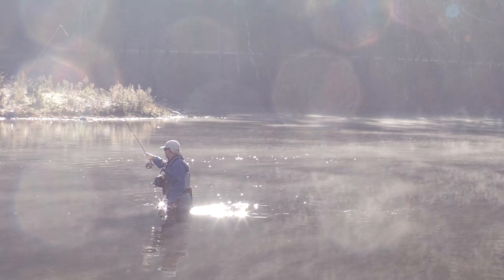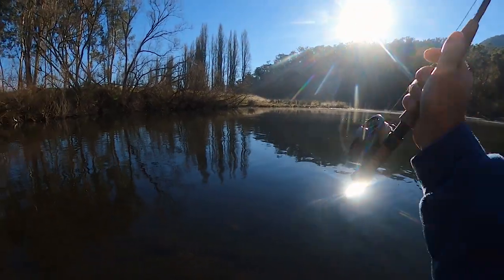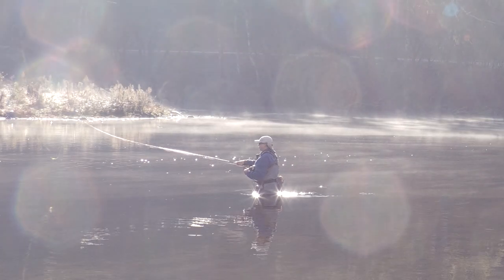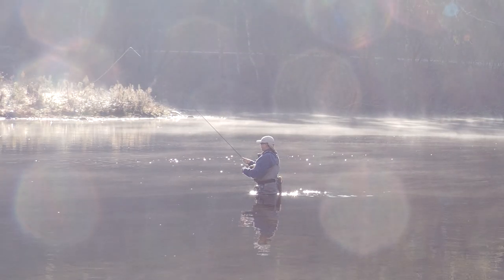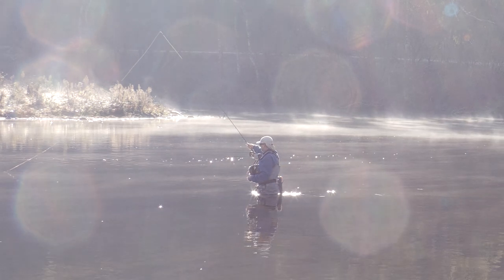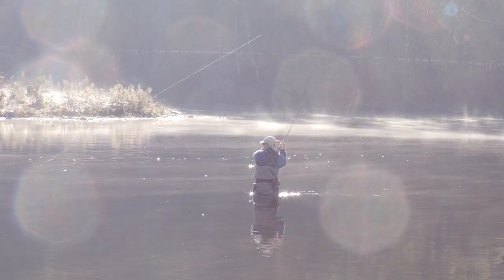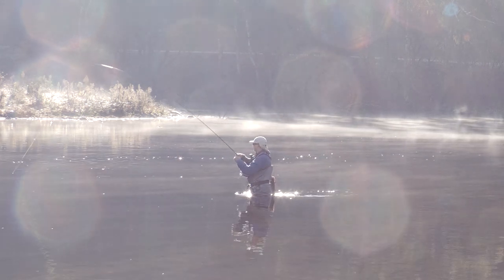Still, I wanted to fish some of this back section of the pool very slowly and carefully to see if there was anything sitting back here. But in the back of my mind, I knew it wasn't going to really start happening until that water started warming up quite a bit. That's a snack.